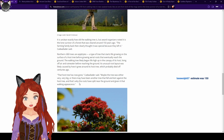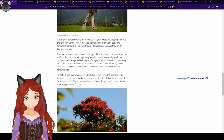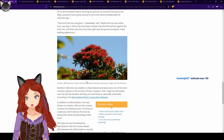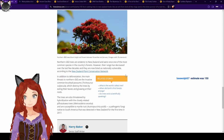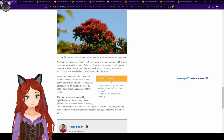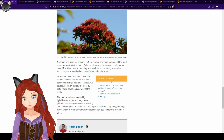The host tree is now gone, Calawater said. Maybe the tree was either very, very big, or maybe there had been another tree that fell and leaned against the host tree, and that's why the roots have split near the ground, giving it that walking appearance. Northern Rata trees are endemic to New Zealand, and were once one of the most common species of the country's forests. However, their range has decreased over the last few decades and they are now listed as nationally vulnerable.